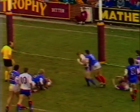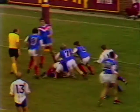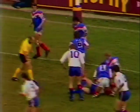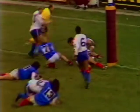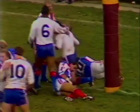Good run by Lydon. He's got pace, this lad. That's why he's there at full-back. Oh, Kevin Beardmore again. Edwards. Tremendous support player is Shaun Edwards, following Kevin Beardmore there at the acting half-back. To Goodway, and he's in. Andy Goodway using his powerful 15-stone frame.